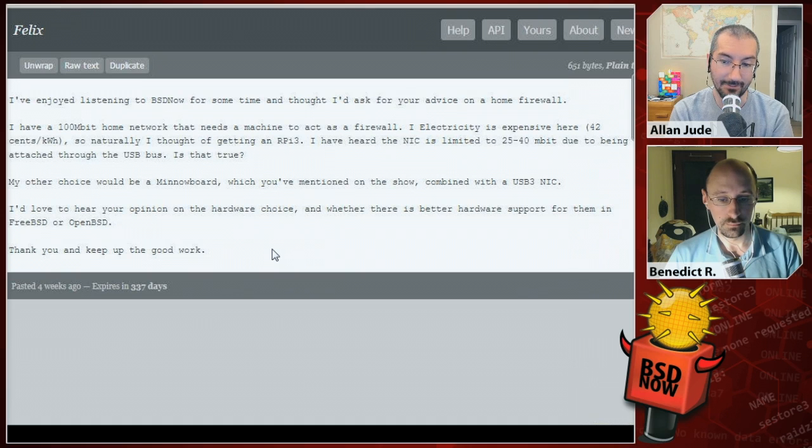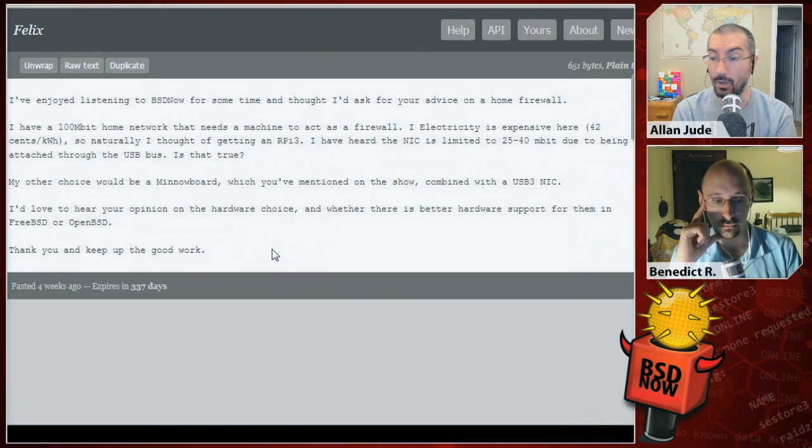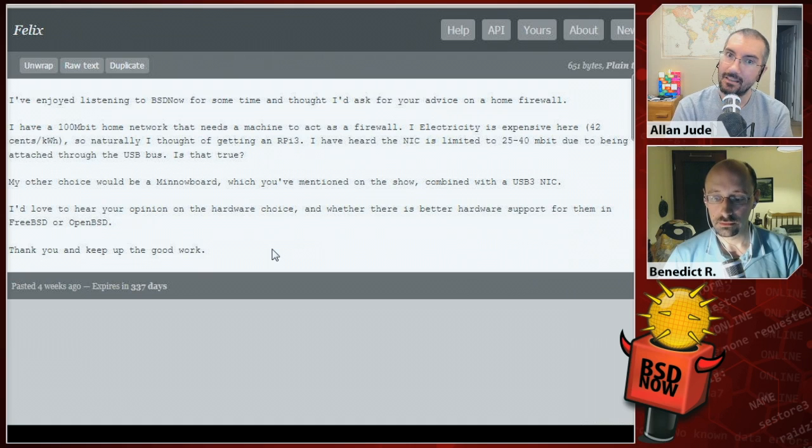Is this true? Yes. So I would suggest against the Raspberry Pi, in addition to the fact that it only has one. My other choice would be a Minnow board, which I've mentioned on the show, combined with a USB 3 NIC. There are some other types of devices that are a little better, especially ones that have real hardware network cards, and importantly, if they have two, it makes it much better for a router. Yeah, in that specific case, with the electricity bill not going through the roof, that was a better option. What about the Intel NUC? Would that be something? There's only a couple of the models of the NUCs that actually have two network cards. And in general, the NUCs are kind of expensive because it's a whole computer and they're not that low power. Although they have the Celeron or Pentium-based ones, which are cheaper.